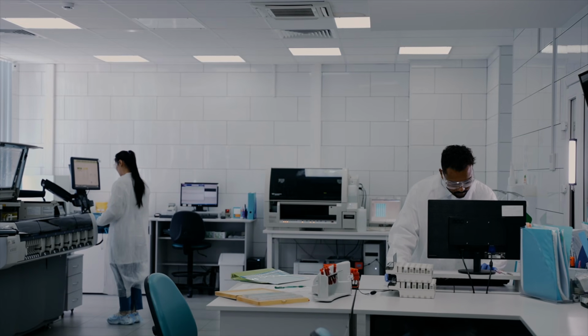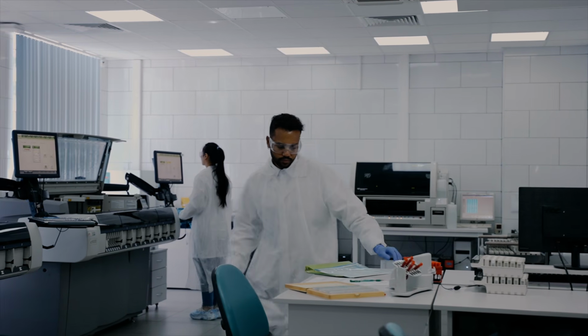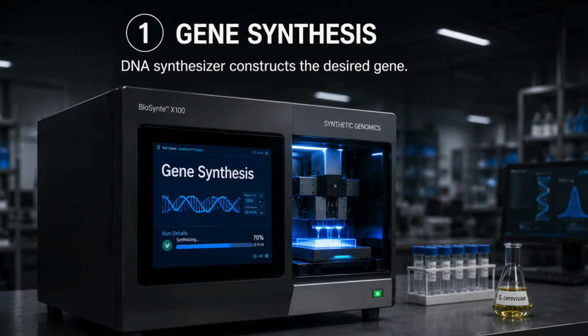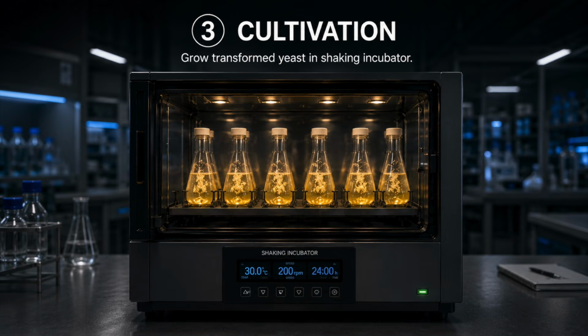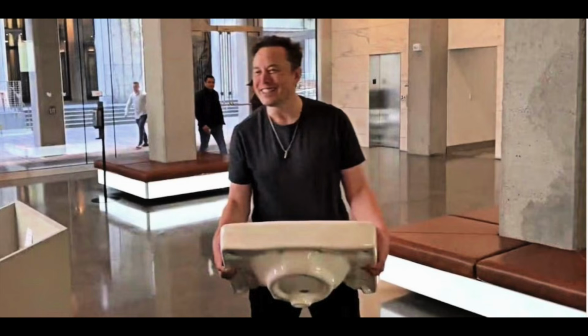They reconstructed these sequences using both Bayesian inference and maximum likelihood. Confidence levels were high, 94 to 96% posterior probability. Then they synthesized the ancient genes, inserted them into yeast, grew the yeast, purified the enzymes, and tested them against CBGA. They literally brewed ancient cannabis enzymes in yeast. Let that sink in for a second.